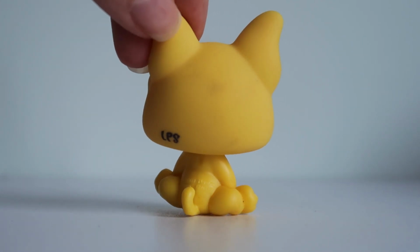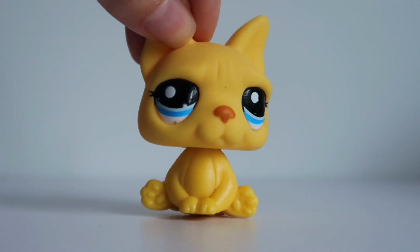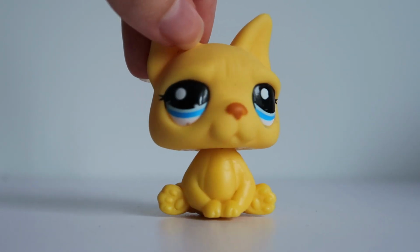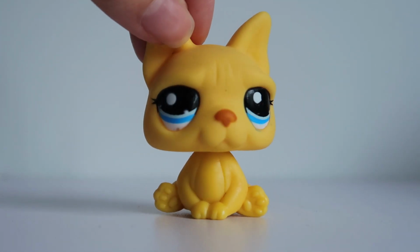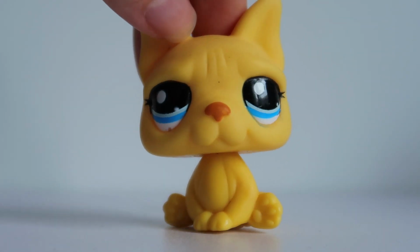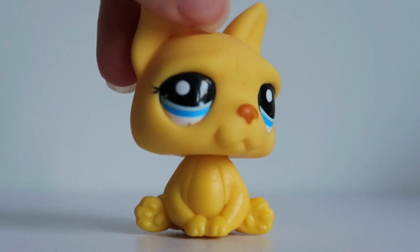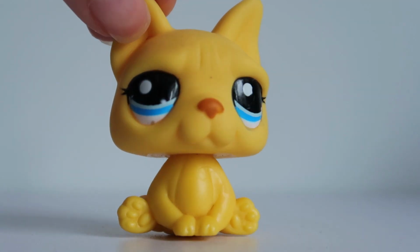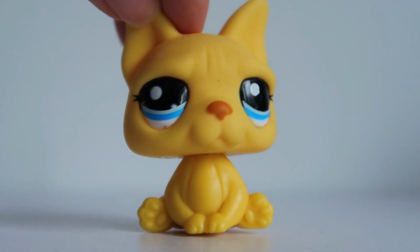There's a few little scuff marks on the back, but honestly not too bad. I feel like a lot of pets from Aliexpress are hit or miss when it comes to the quality and condition they'll be in, but this little guy's looking pretty good. And like I said, to my knowledge, all of these pets are authentic based on other customers' reviews and just the LPS that they were selling in general. I don't know of any fake French bulldogs existing, so I'm pretty confident this little guy is real.